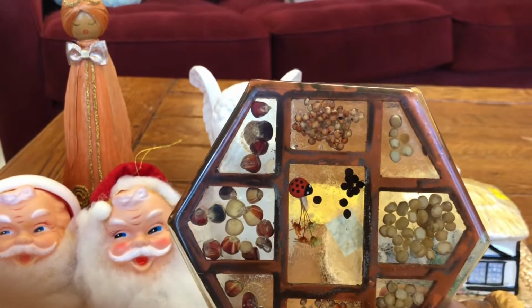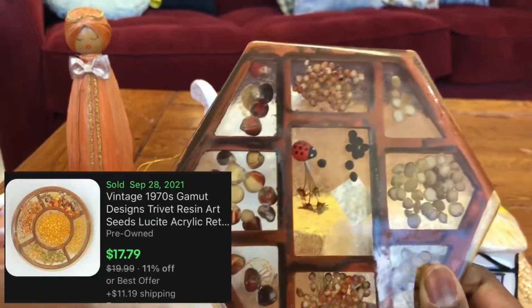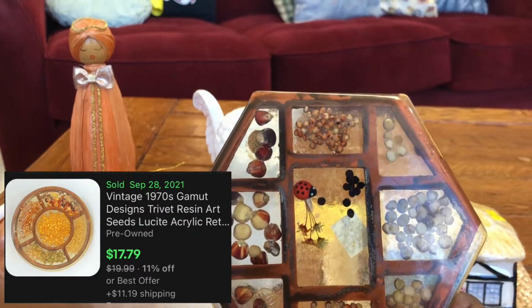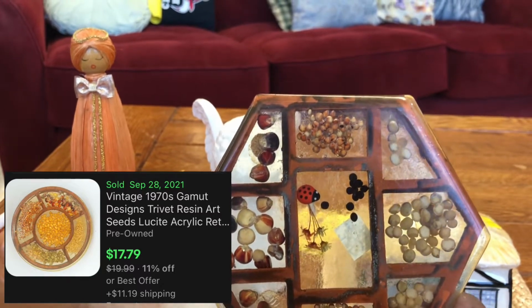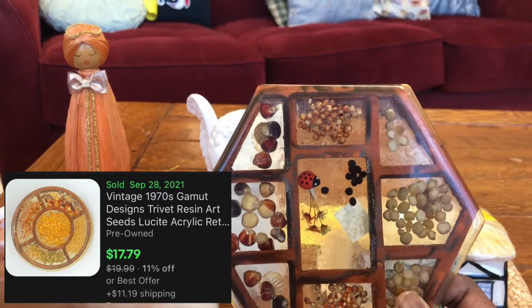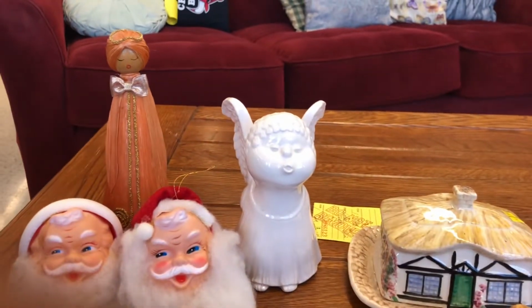Now, this I picked up because they are pretty collectible and people are buying them. It's Gamut Designs and people are getting them. This one, you put $1 or $2 into it, you could sell it for $17. So that is a pretty good profit. And maybe I'll collect them. If you see some, pick them up and sell them because people want them. I remember them from when I was a kid.